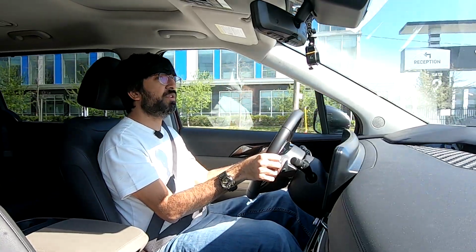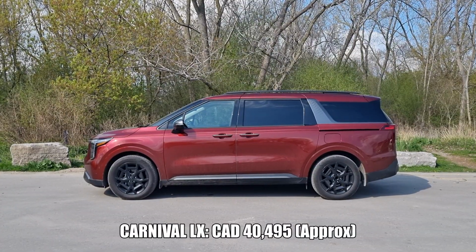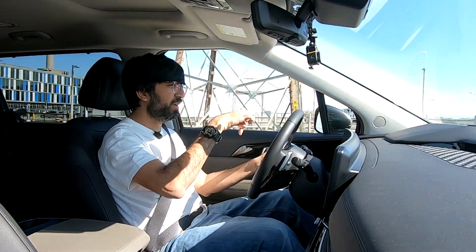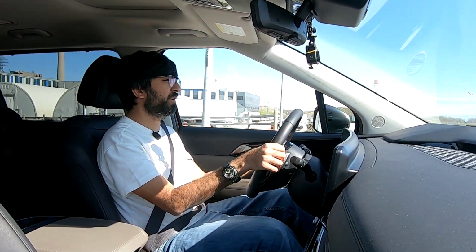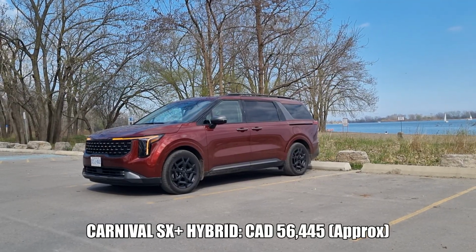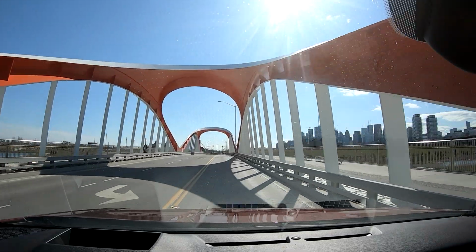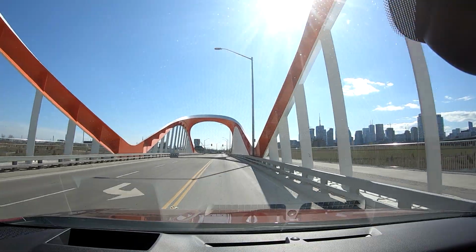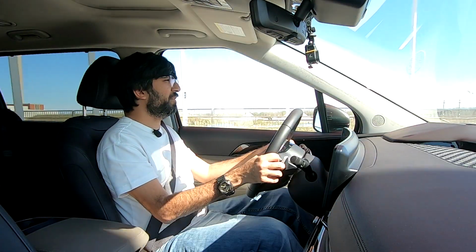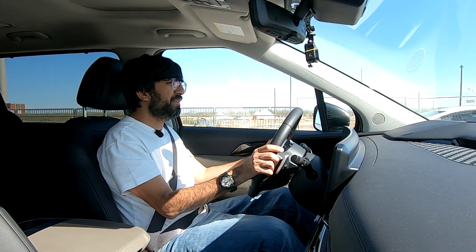And when you come to the pricing, the base variant starts from 40,400 Canadian dollars, whereas this top spec SX Plus Hybrid comes in at 56,465 Canadian dollars. I'm going to put the exact price on your screen. And to be honest, in terms of the pricing, this is a lot of car that you get for a decent amount of price, because let's be honest, for 56,000, it's such an efficient minivan.